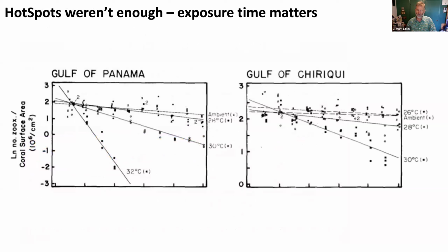But hotspots weren't enough. It really was important to also understand how long the corals were exposed. The x-axis that's cut off of this, at the bottom, is time. And so the longer corals are exposed to a given temperature above their normal temperatures, the more impact it had in terms of loss of zooxanthellae, loss of chlorophyll, impact on bleaching of the corals.